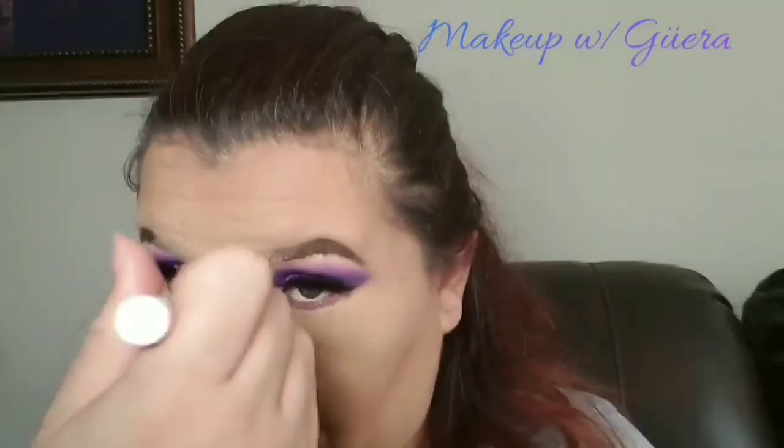If you notice, I did add some of that setting powder by my eyebrows. That's because my face is kind of oily. So once I start getting those oils out of my face, the first thing that gets very oily are my eyebrows. So I do want to prevent that.